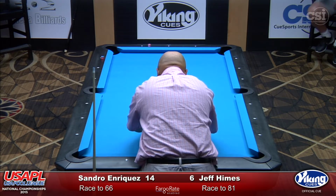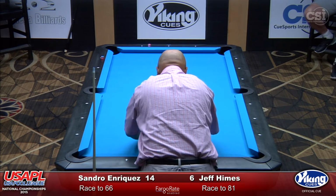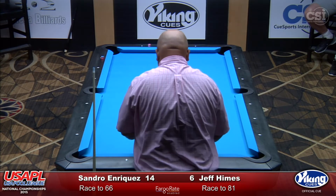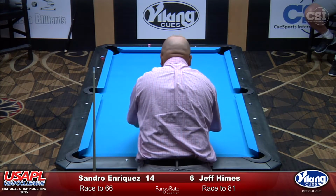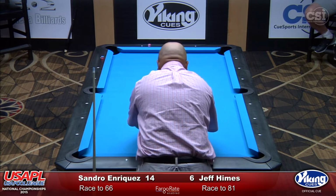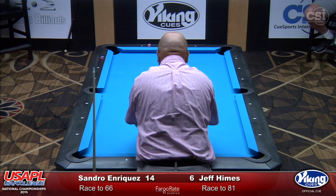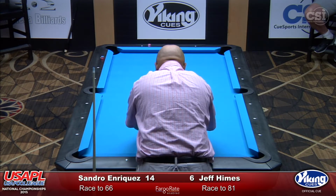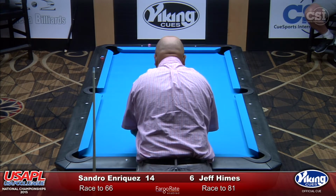And there you have it, 14-6 after the first rack. I like the person getting rewarded for making the 6 balls, even though he lost the game. Right. I like that part of it. It gives you an incentive to fight for every ball in every rack. And I very much like the aspect of it where you can't win the match without winning a game. You can't just make a couple of balls to get there.